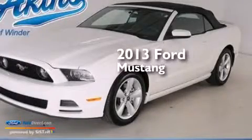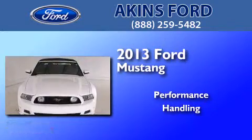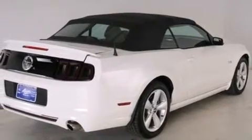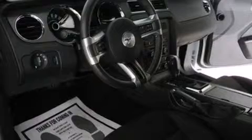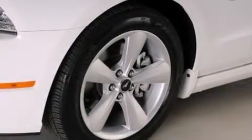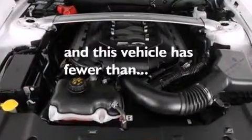This is a 2013 Ford Mustang. Its top features include a multi-link rear suspension, a limited slip differential, xenon headlights, big 18-inch wheels, and traction control and stability control systems. The following features are also included: a low tire pressure indicator, air conditioning, cruise control, a CD player, leather and alloy steering wheel trim, a passenger side airbag, full power accessories, a rear window defroster, variable valve timing, and this vehicle has fewer than 17,000 miles on the odometer.